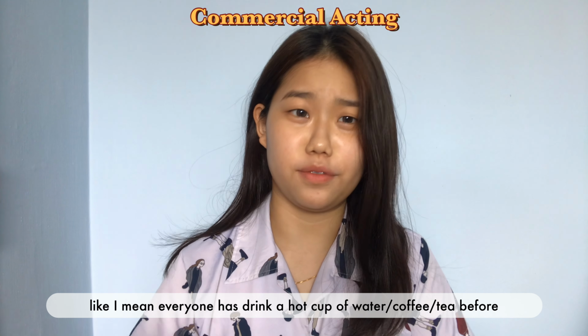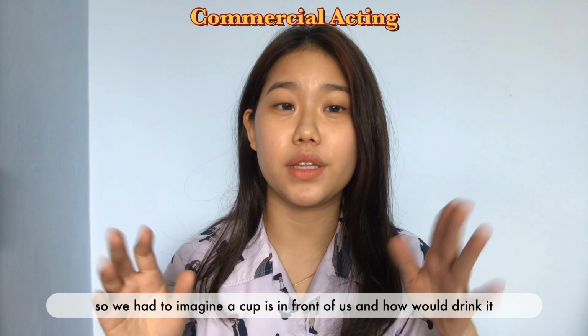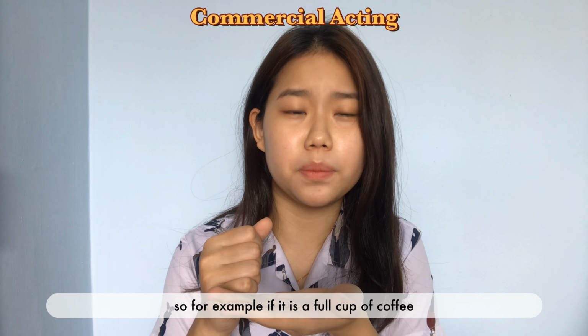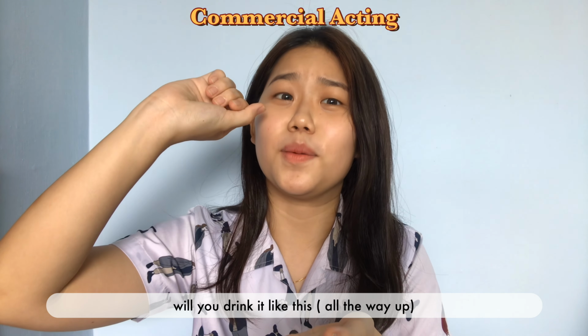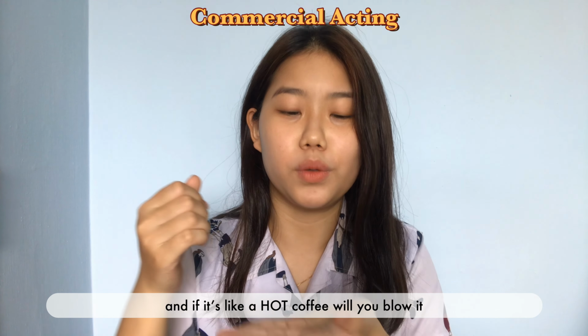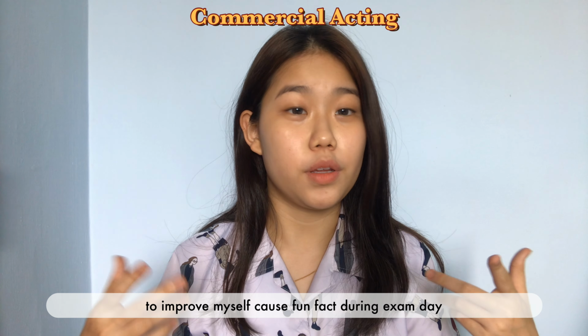Like, everyone has drunk a hot cup of water or coffee or tea. Imagine the cup is in front of us, how would we drink it? So for example, if it's a full cup of coffee, will you drink it like this all the way? Which kind of doesn't make sense. And if it's hot, will you blow it? These are some of the tips that I learned from him that will improve myself.